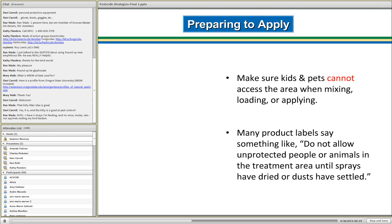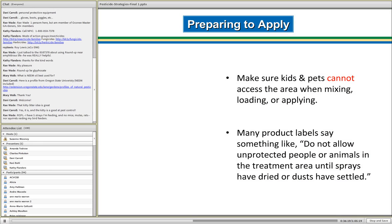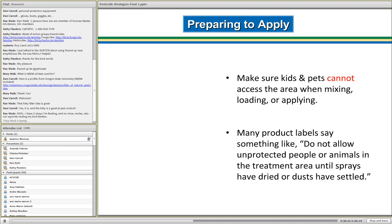All right, now you're getting ready. You're mixing, you're loading. Please make sure that kids and pets cannot access the area when you're mixing, loading, or applying. Not that you just don't think they'll access, or you're going to keep an eye on the area, but that they cannot. You close the gate, you've tied up the dog on the other side of the house. That's what I'm getting at.